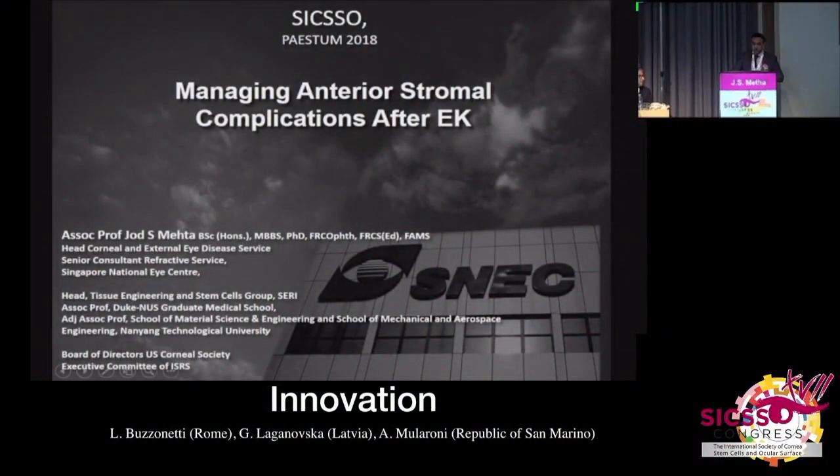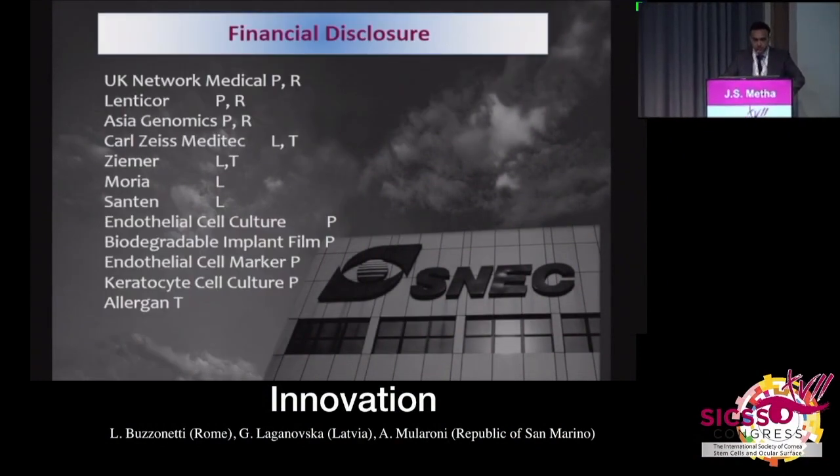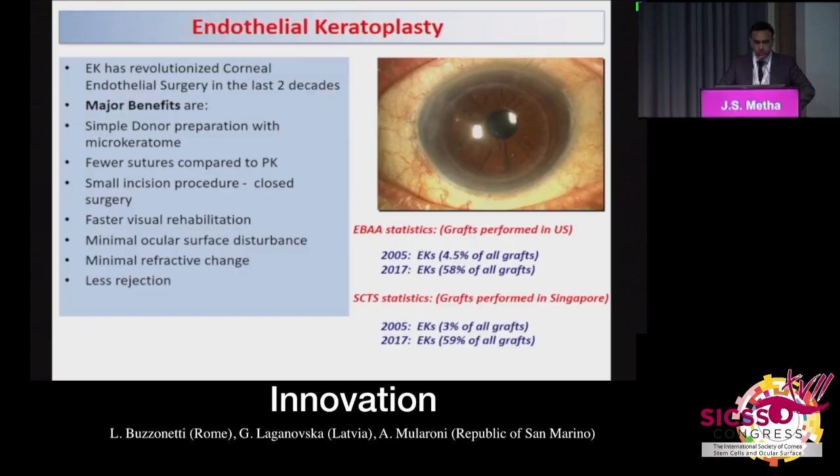I'll be talking about management of anterior stromal complications after EK surgery. These are my disclosures that don't really pertain to what I'll be talking about.